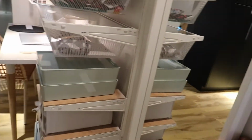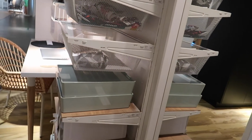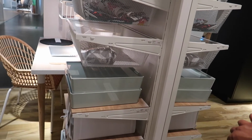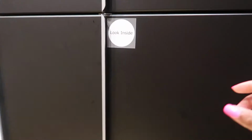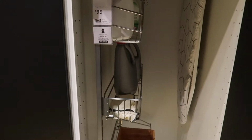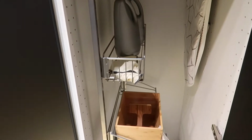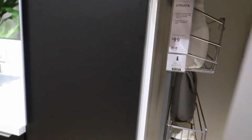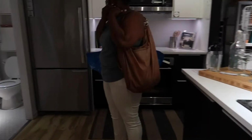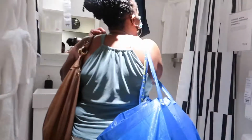This one's 14. But it's a mirror. Yeah, it's like 26 or something. Yeah, I knew it was something. It says look inside. Look. This shower thing. I know. I don't like it. You don't like it? Uh-uh. I love it. I don't. I don't like that. The whole bathroom, like, oh no.